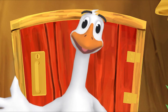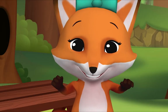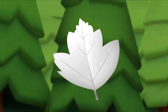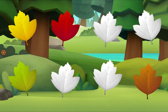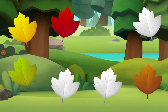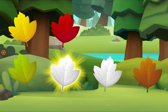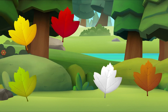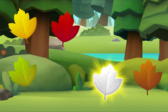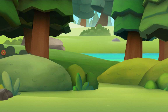Here's something we already did. Let's do it again. I'm crunching leaves, but only white leaves. I see one. Let's look for more. Let's look for one more. Do you see it? There it is. We did it! Yay! See you!